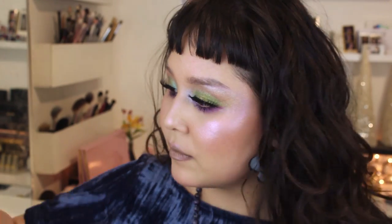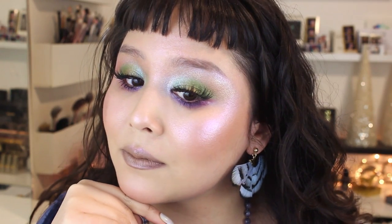At this point, this duochrome is something of a neutral on my face because it's everywhere. Okay, I think that completed the look. And this is certainly a look. Oh yes, okay. I am extremely happy right now.